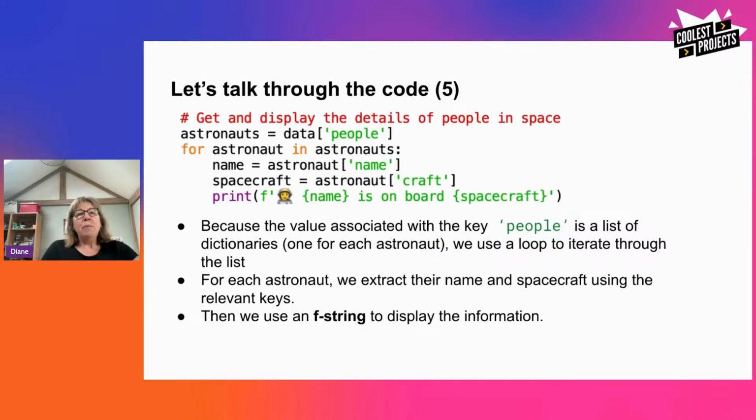Okay. And then we're going to display the astronauts. Now, as we saw earlier, the astronauts is a list of data. So we haven't just got one astronaut, we've got a whole list of astronauts. So we're going to use a loop here to work our way through that list. And for each astronaut, I'm going to pull out the name of the astronaut and the craft that they're on.